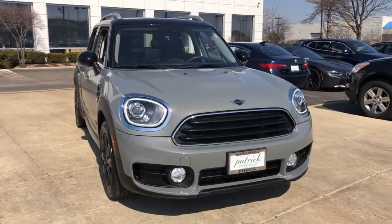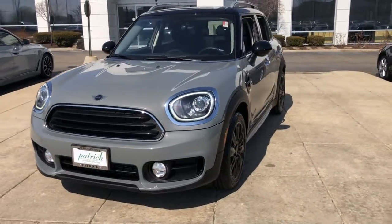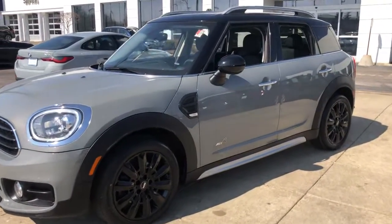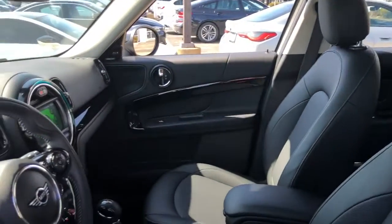Introducing the 2019 Mini Cooper Countryman. This vehicle still has fewer than 30,000 miles on the clock, so it won't last long. Here's an intrepid Countryman that has a passion for motorsport pleasure, as well as a taste for adventure.